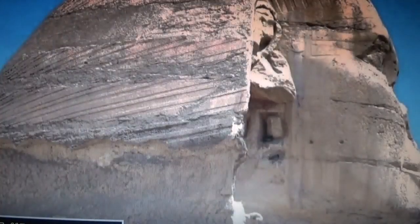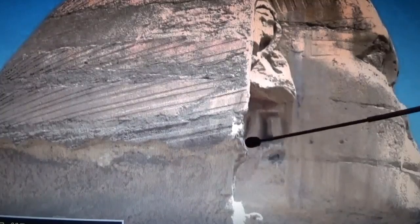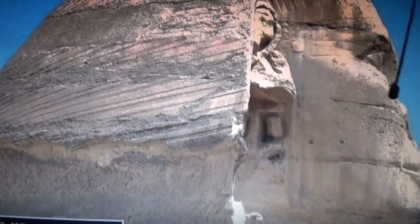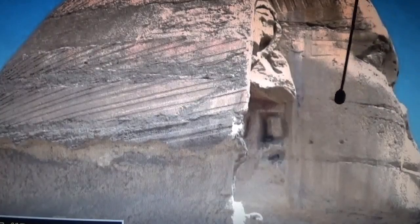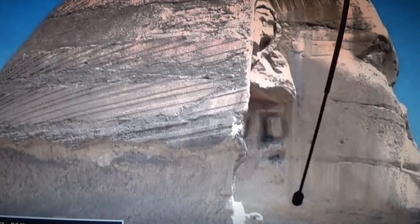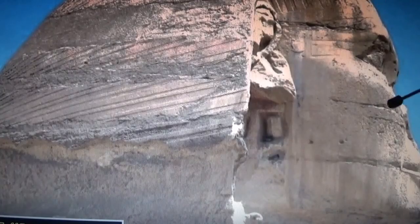The Sphinx head. Can you see this framework here? It's actually a frame, and that frame bit there runs all the way around here, like that. Can you see the rim of that runs all the way around and joins up with that? It's framing, girders and beams. It's a built structure, and the evidence for that is on this one image.